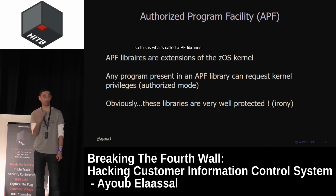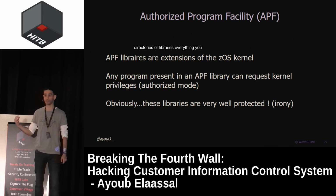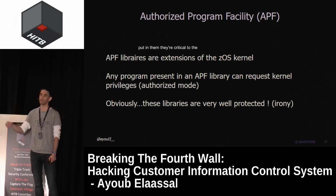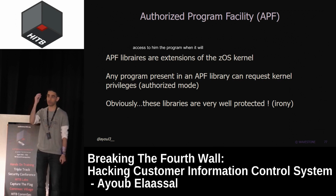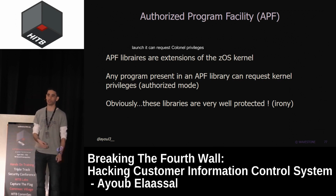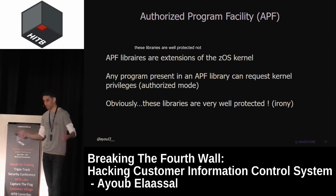This is what's called APF libraries, authorized program facilities. So these directories or libraries, everything you put in them is critical to the system. Everybody can list them. If you have write access to them and put a program in one, when it launches, it can request kernel privileges, and it will get them. And so, obviously, these libraries are well protected? Not so much.